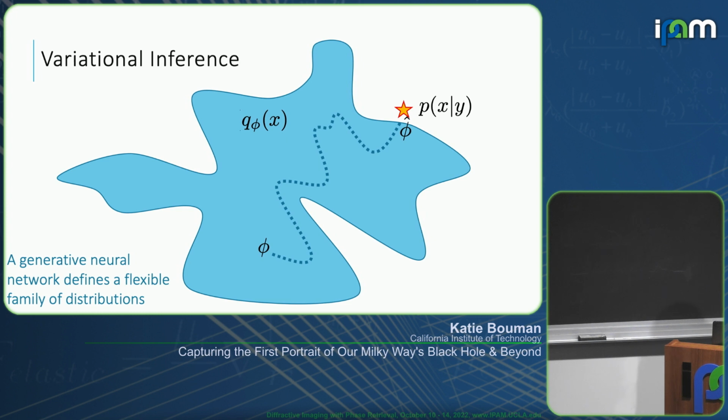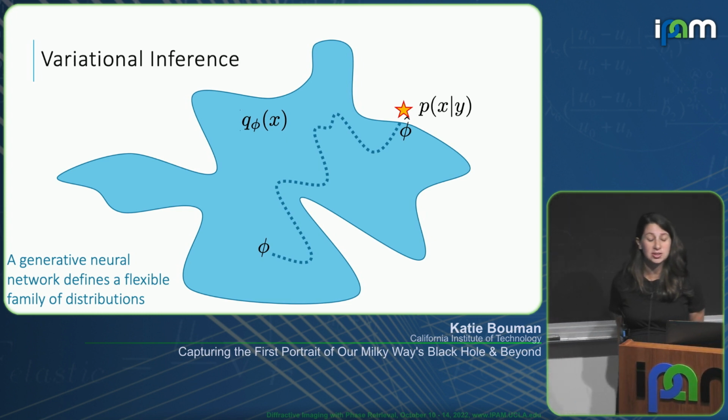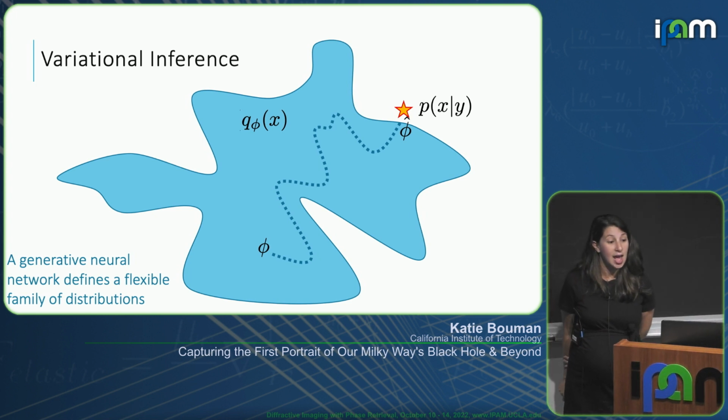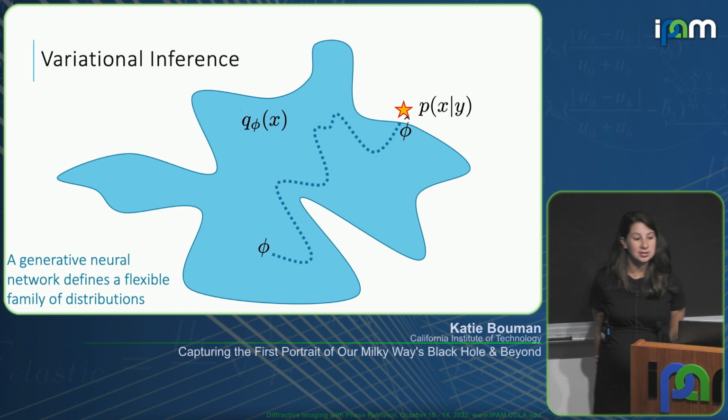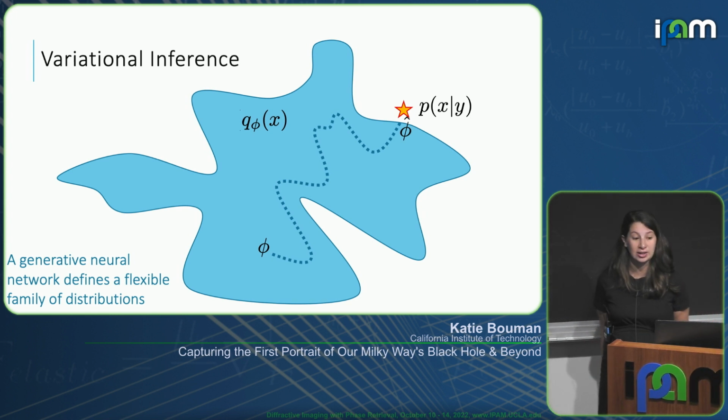But in DPI, by using a neural network, we can define a very flexible family of distributions parameterized by phi here, which are the network weights. And this flexible family of distributions can better capture the image posterior distributions we're really interested in targeting.